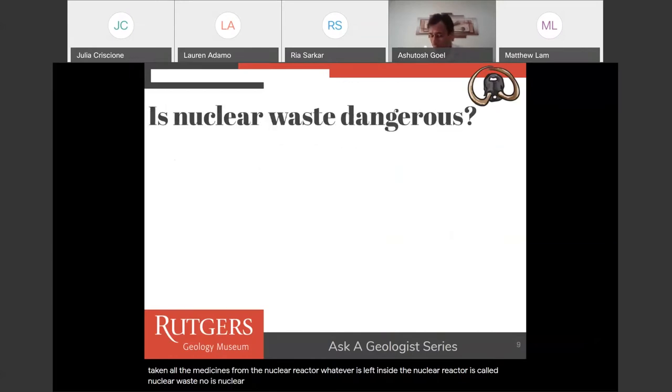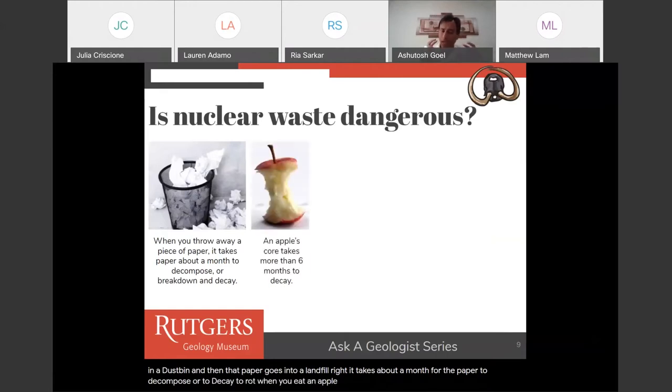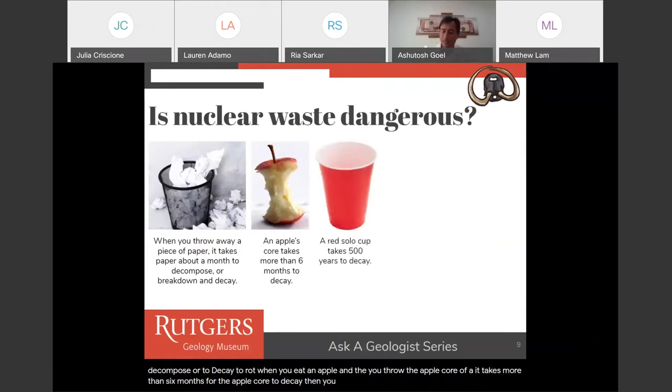Now, is nuclear waste dangerous? Think about it this way. When you throw a paper in a dustbin and then that paper goes into a landfill, it takes about a month for that paper to decompose or decay, to rot. When you eat an apple and throw the apple core away, it takes more than 6 months for the apple core to decay. Then you drink something in a plastic cup and throw that cup into garbage, and that cup goes into a landfill. It takes more than 500 years for that cup to decay.